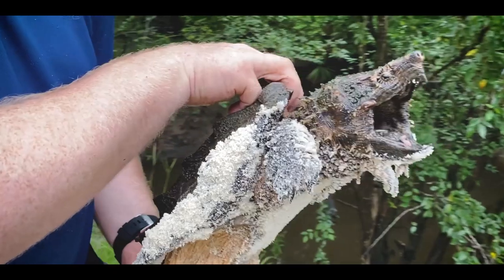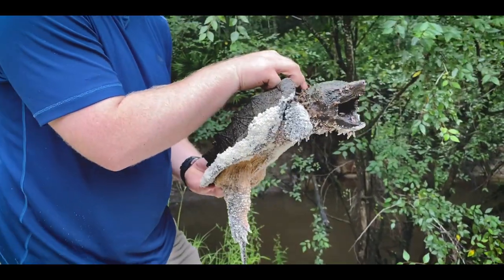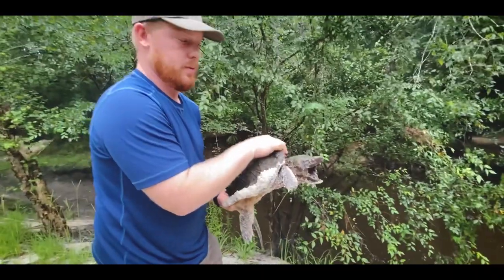It's a good looking turtle. And it's funny because it takes about 10 years to get to that size. So. All right, we're gonna let this turtle go.